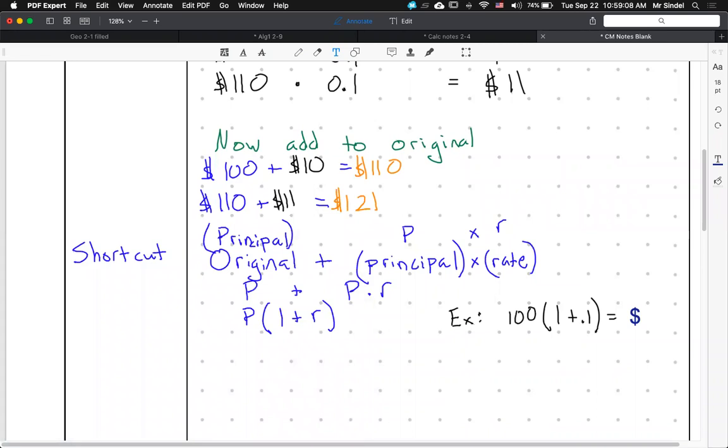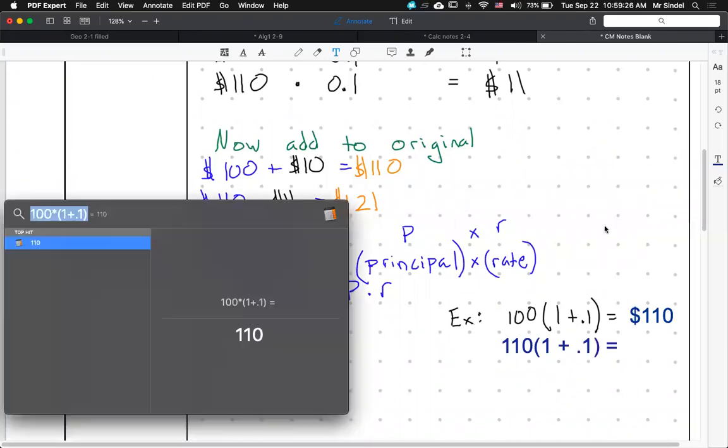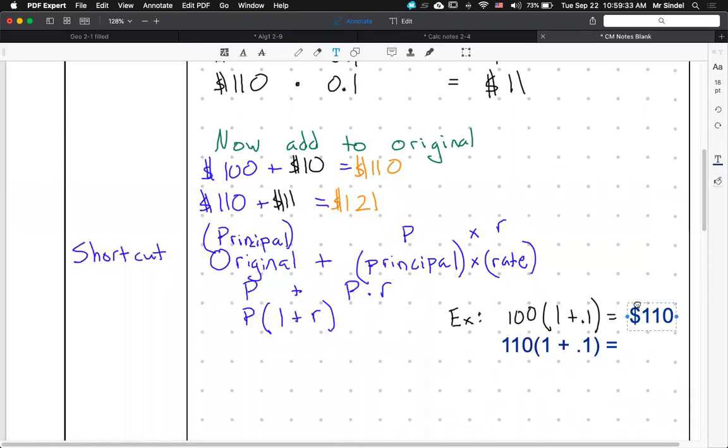And you can try it one more time. This is the last thing I'll say, and then you guys can go. We had $110 then, and then we multiply by 1 plus 0.1. And again, if you use the calculator, 110 times 1.1, and look, 121. It's a shortcut. That's where I'll leave you guys in the notes. We have 10 seconds left of class. This is a shortcut, but once we take it to a higher power, then we can start skipping steps.